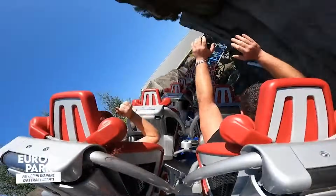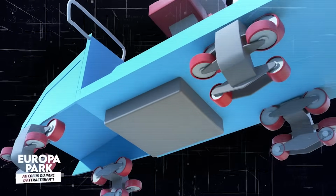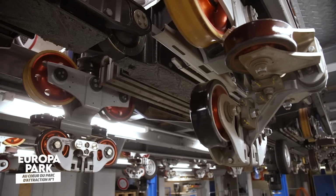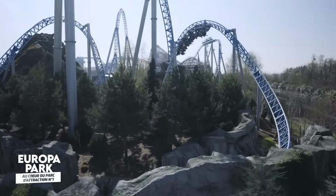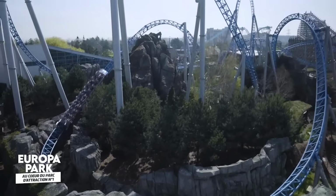Due to the design of the roller coaster bogie, so the wheel part, it is impossible that the roller coaster vehicle can fall off the track, because we have a running wheel, a side wheel and an upstop wheel, so it is more or less clamped around the track tube, and therefore, as said, it's impossible that the roller coaster can fly away. But what are the mechanical principles at work behind Blue Fire?